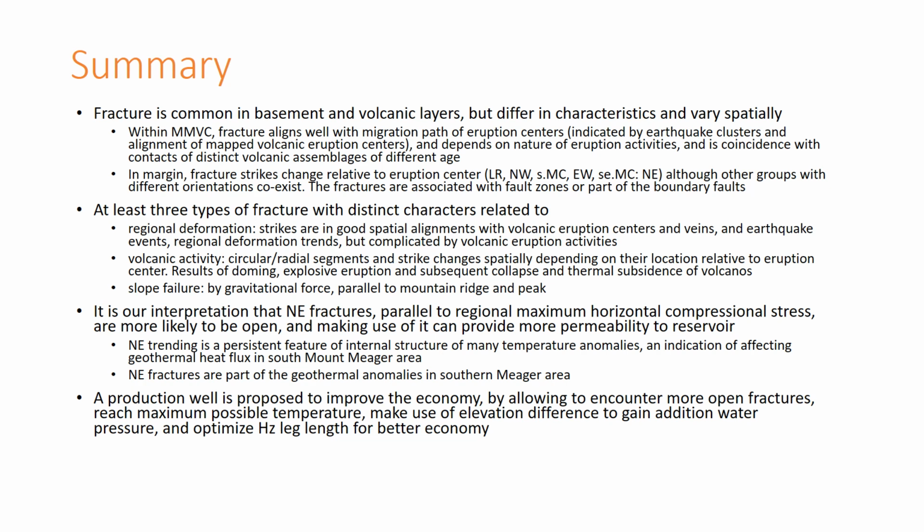As such, we propose a horizontal well that allows encountering more open fractures, reaching maximum possible temperature, making use of elevation difference to gain additional water pressure, and optimizing horizontal leg lengths for better economy.